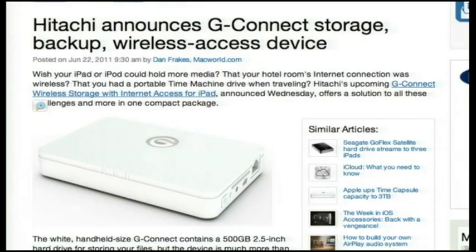All right. These days, if you're going to introduce a portable hard drive, you better have a hook. Not on the actual hard drive, but something that reels people in. Hitachi has announced the G-Connect wireless storage with internet access for iPad. How is it for iPad, you ask? It has a 2.5-inch 500-gigabyte hard drive with the ability to stream content to iOS devices via Wi-Fi.